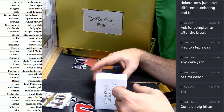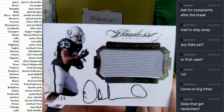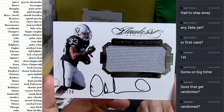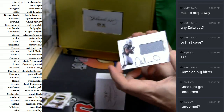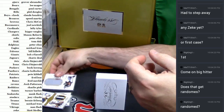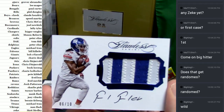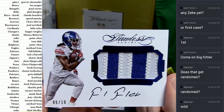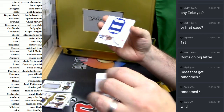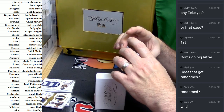We go Raiders, 9 out of 20. DeAndre Washington. It does, Big King. It does. Six out of 10, two color. Paul Perkins. Four out of 20.